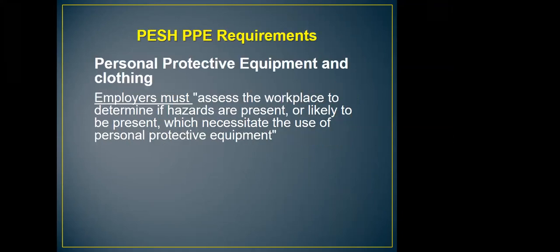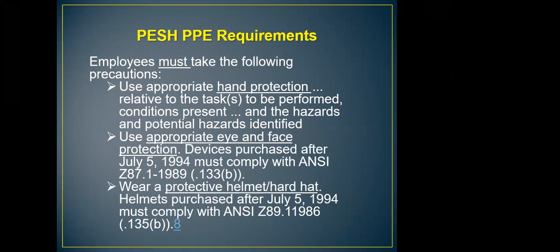When it comes to PPE, it's the employer's job to assess the workplace and determine what PPE is necessary when you're using any piece of equipment. The employees must also then use that equipment.